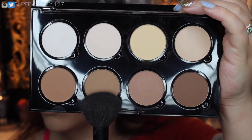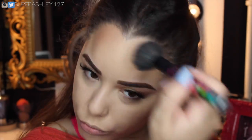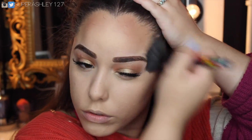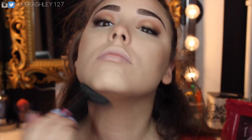Then I'm going to go in with this bronzer from the palette. It has a slight satin finish, which is exactly what I wanted because I wanted a little bit more of a glow to the skin. So I went in with a big domed fluffy brush and buffed this out so amazingly well. You want to buff this out as much as possible so it's a nice glowing bronze. Not really a contour just yet. I wanted more of a bronzed glow than a harsh contour for this look because I think it's a little bit more romantic and date appropriate, also daytime appropriate.